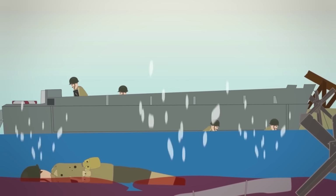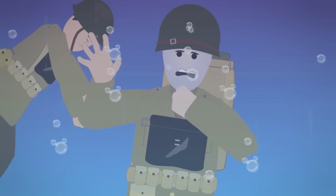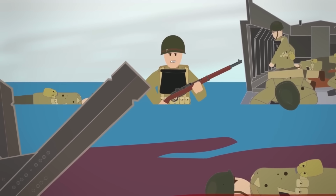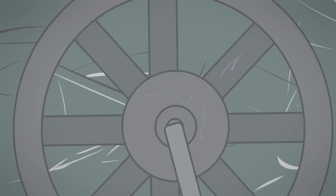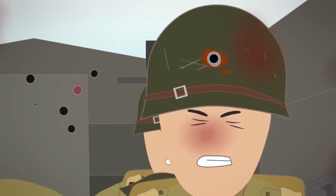In some cases, the soldiers had to jump into water that was over their heads. Those who didn't drown had to make great efforts to reach the beach, fighting with big waves while wearing heavy equipment. Most of them were too exhausted to advance through the beach obstacles. To make the situation even worse, assault troops were exposed to German fire as soon as the ramps on the LCVP were dropped.